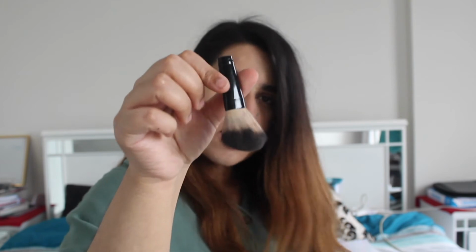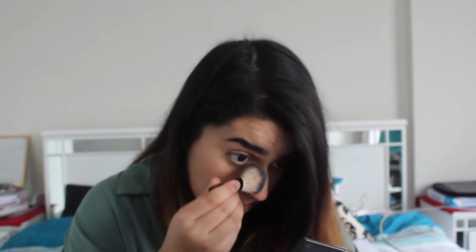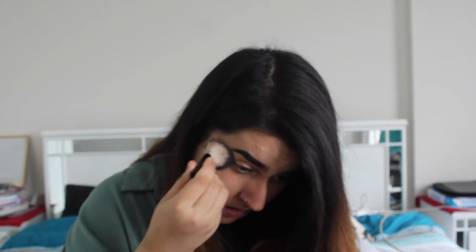So I just get this tiny little brush. I mean, the top bit of it broke off, so I just use it like this. I swirl it in that powder and put it wherever I've put the concealer. So like underneath my eyes, on my forehead, and on my chin. Oh, and then take the remaining over my nose and around my mouth. With whatever's left on my brush, I just go like this because no powder goes there.